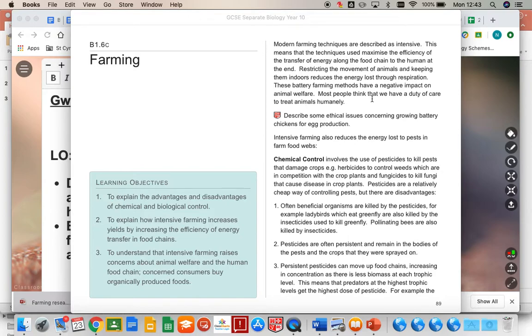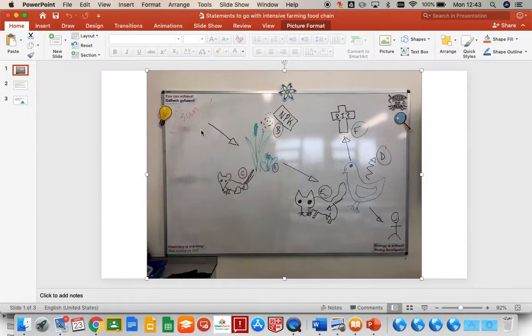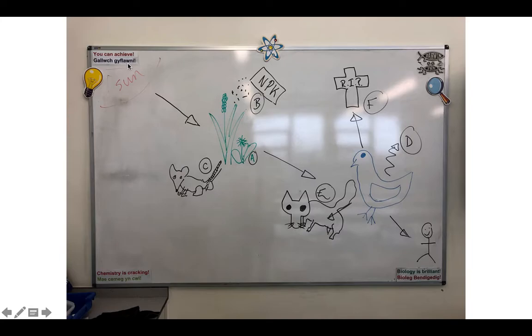So you should be well placed to think about the film that we watched for the ethical issues for the egg production there. One of the main things that we're going to look at, let's go back to this a sec. So here's our food chain. Obviously we've got the sun, we're growing in this case corn, and we're feeding it to chickens, and the eggs are being fed to the humans. So the first thing that we're going to look at is the use of pesticides.